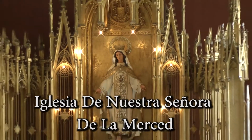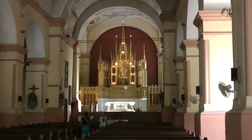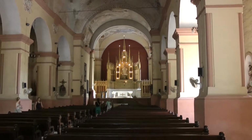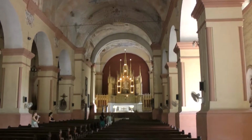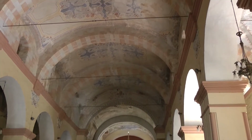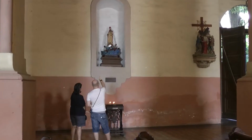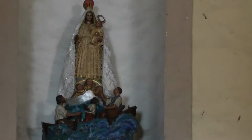Camaguey's most impressive colonial church has a gold-plated altar with a statue of the Virgin Mary and can be traced back as far as 1748. There is an active convent in the attached cloister. Its history is imbued with legend. Local myth tells of a miraculous figure that floated from the watery depths here in 1601.